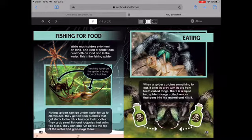When a spider catches something to eat, it bites its prey with its big front teeth called fangs. There is a liquid in a spider's fangs called venom that goes into the animal and kills it. Wow, that's how they do their eating.